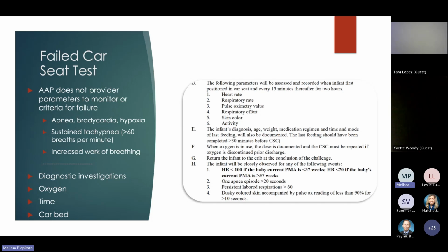So for us, we will repeat the test in 24 to 48 hours. If they fail again, then we wait a week. Now, keep in mind, that's in the NICU. You can't keep a baby in the nursery that long. But if you have a baby that's persistently failing, you may need to send them to a NICU or a hospital that can do a more detailed evaluation and diagnostic testing to see why they're failing.